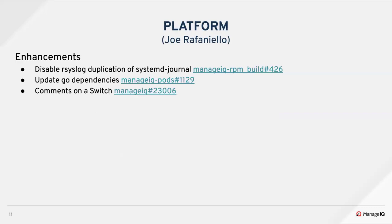Thanks, Adam. For platform enhancements and improvements, Adam disabled the rsyslog mirroring to journal if journal is already on persistent storage. The bot updated the codified Go dependencies, and Keenan added some comments describing how the foreign key reference for distributed virtual switch goes directly through the EMS and host virtual switch goes through the host EMS. Next slide.